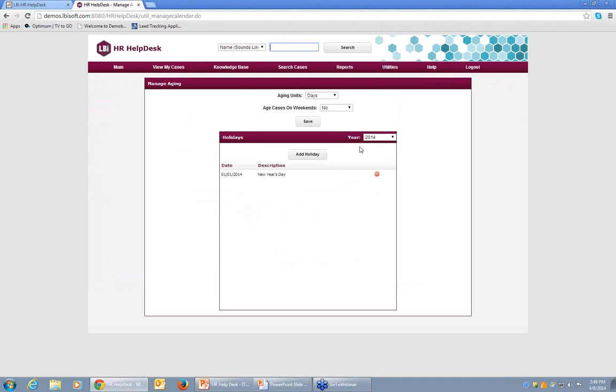Let's go into utilities for a moment. Let's talk about aging. We mentioned this before. HR generally has more stringent rules regarding SLAs, or service level agreements, for how cases can actually age. We have some customers that need to age cases by hours, others that age cases by days. We give you the ability to select either. We also say, do we want to include weekends in the aging process?